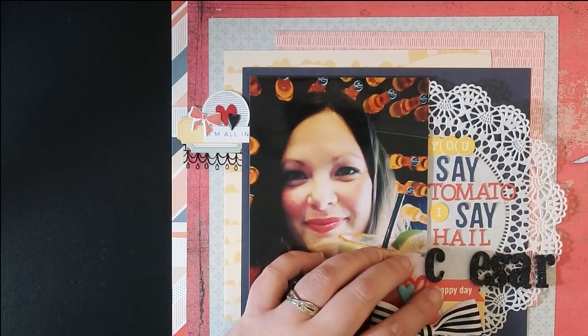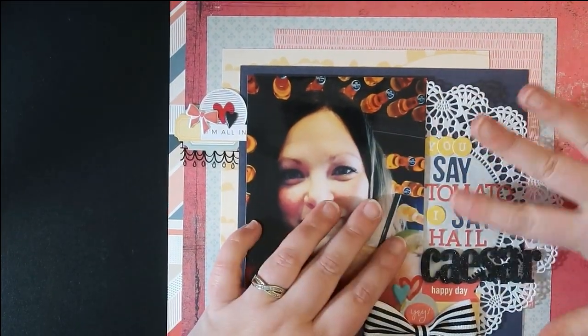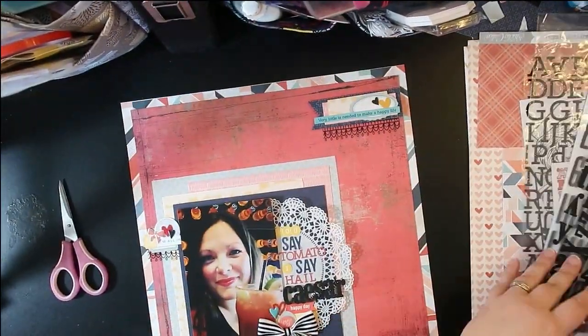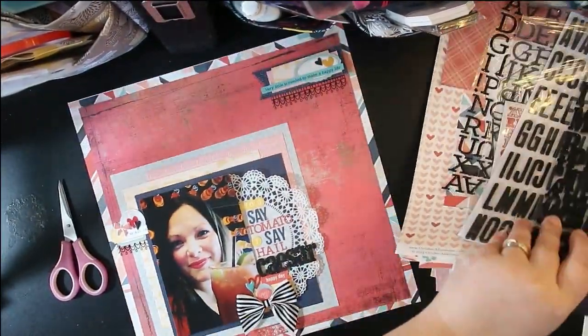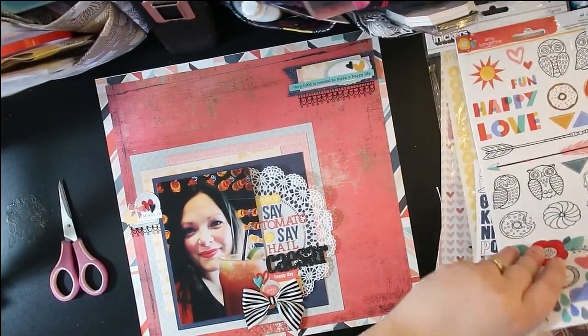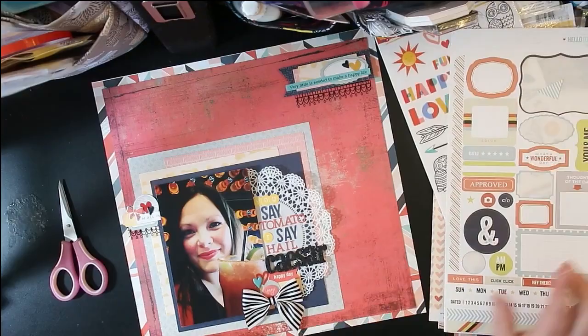These actually are a Sticko brand that is from Dollarama. I don't know why, but lately I feel like all of the thickers I'm using come from Dollarama, but they all just seem to be the right size or the right shape or the right color, so I'm just going to go with it. So there's my title, and you can see I'm pointing now.